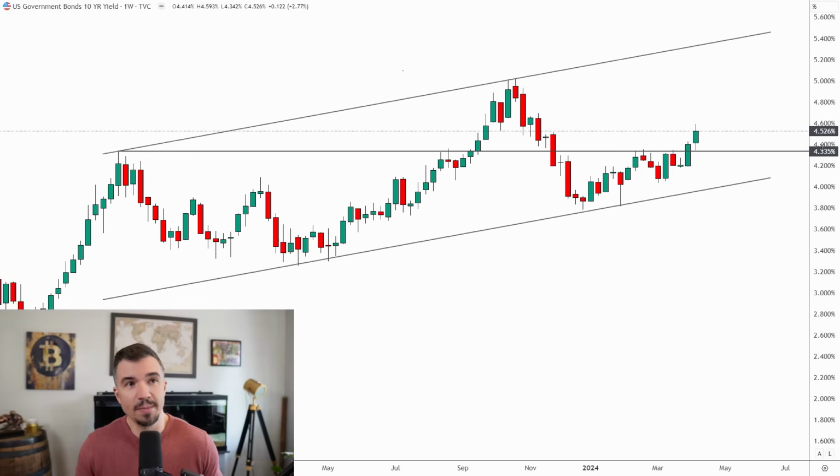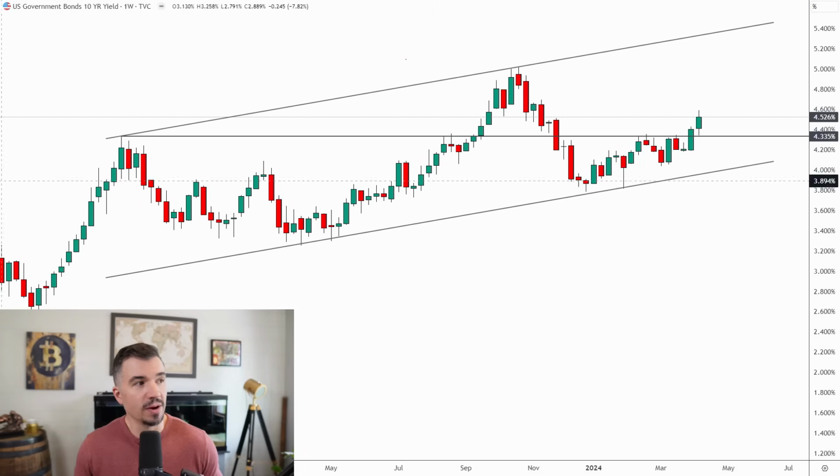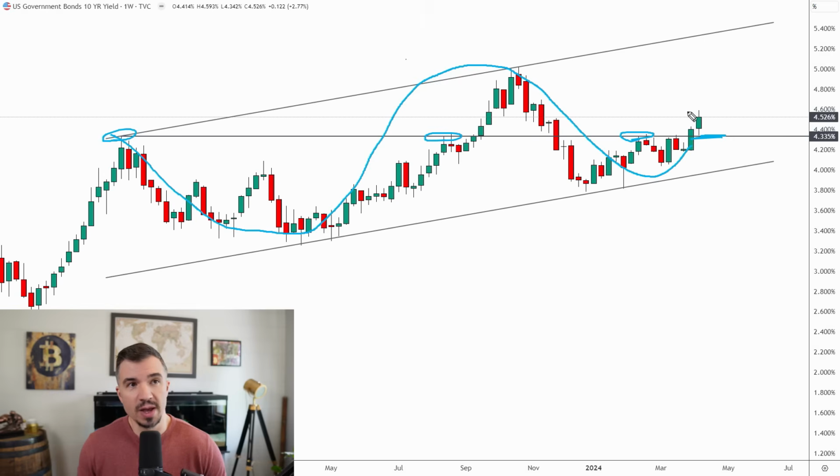As long as this is above this area back here, this level right here that it reclaimed 2 weeks ago, as long as this is holding, I favor buying dollar dips. And especially when you consider this channel that has developed right here in this reclaim. So this reclaim tells me that the most logical point for the US 10-year yield to target is going to be this 5% level and potentially even the top of this channel.